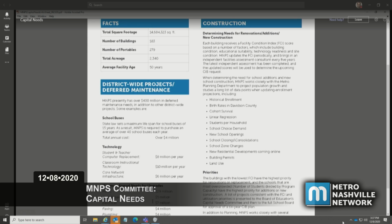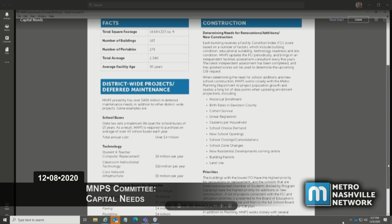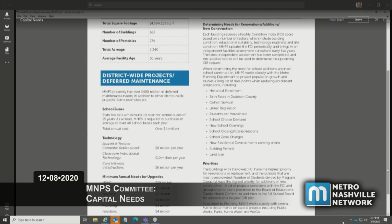And so the Facility Condition Index score is something that we as a school district internally update each year. We look at any improvements that might have been made throughout the year. We also look at maintenance work orders as it relates to deferred maintenance, as it relates to individual school sites.